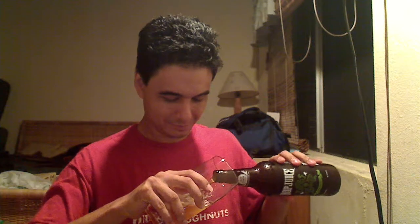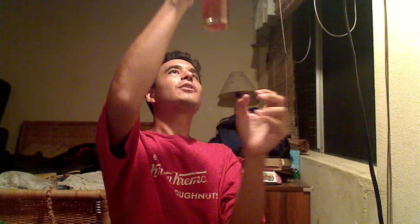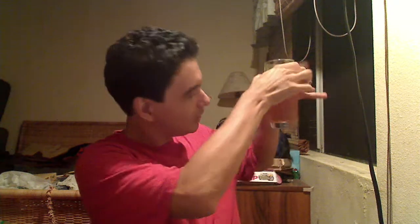9.7. Oh, and it's fresh. I can already smell it. Sweet. Score! And gave it a fairly vigorous pour. Nice orange-yellow color. Mostly clear, a little bit of haze going on. And a fairly thick white head.